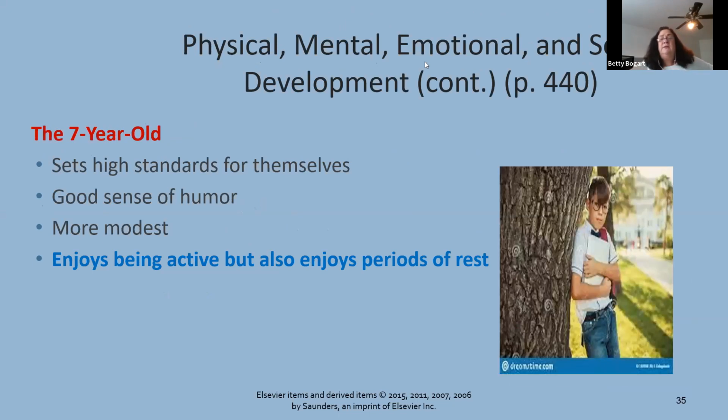7-year-olds, these children really have high standards. They want to do the best that they can do. They are more modest. Again, they don't want to get dressed in front of people. So as a nurse, you should give them the time to get undressed, to put on a gown, so they don't feel like they're showing themselves. They do have a great sense of humor, and they like to be crazy active, but they like to sit down and rest for a moment too.